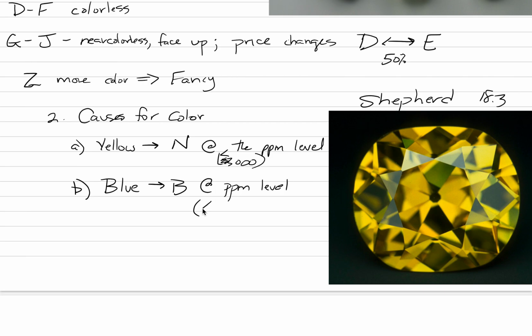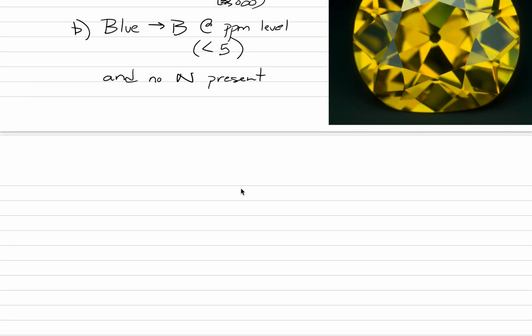Well, for boron, it's like 5 ppm. So it's a very low number. And there cannot be any nitrogen at all. And no nitrogen present. Well, this is a very unusual circumstance because nitrogen is present in very many diamonds, and so blue diamonds are very, very rare.